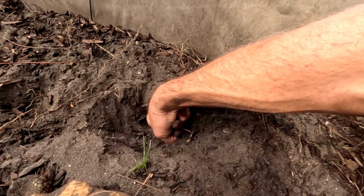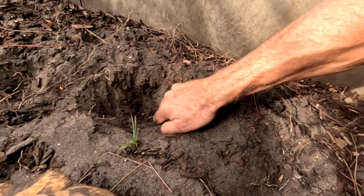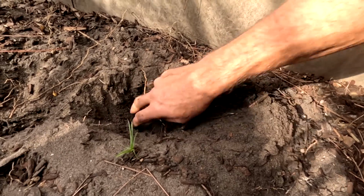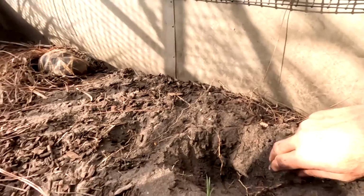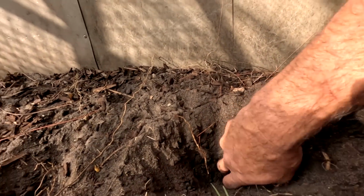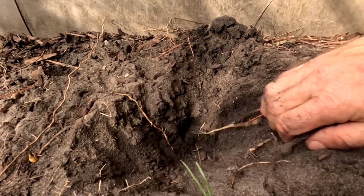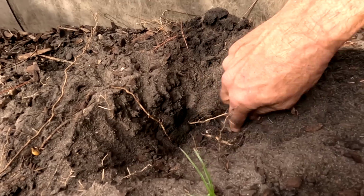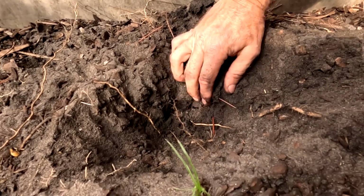My first time, oh, there's a chamber. My first time digging up Burmese star tortoise eggs. Oh, I feel them. I feel them. Oh, she's walking off. She's done. She's done. Oh, I could feel the egg. You see this? There's an egg. That is so cool, huh? What an exciting day to wake up and do this tortoise stuff here.